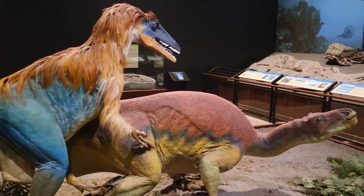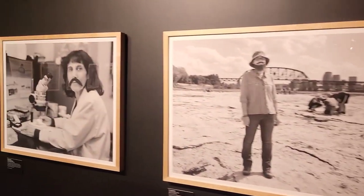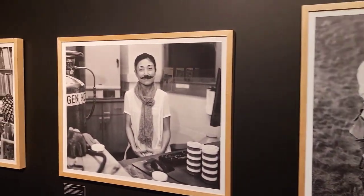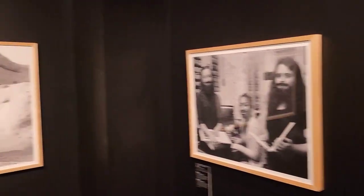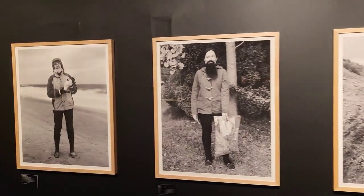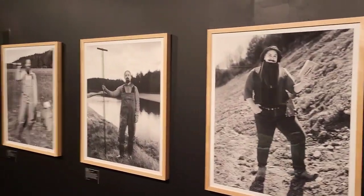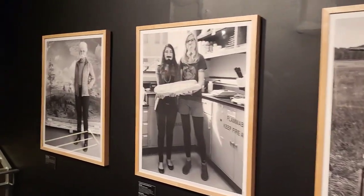That's pretty cool. Here is an exhibit showing lots of different scientists, paleontologists, biologists, and all the ologists. And they're all wearing silly beards and mustaches to make fun of the fact that so many people think that all scientists are men, and they're not. There's lots and lots of different people that become scientists and help us figure out where we came from and how we evolved. That's a lot of different people, isn't it?